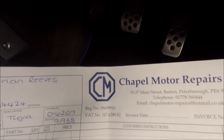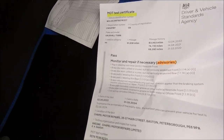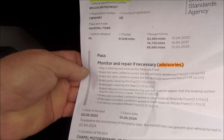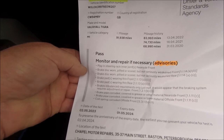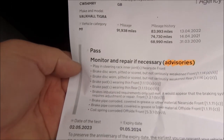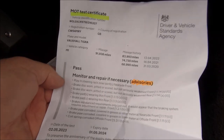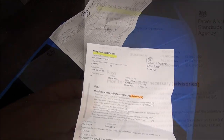My friend Dean at Chapel Motors also does a great job, and does a fair MOT, and it will not pass if anything's wrong. And so he said, body-wise everything's pretty good, everything seems fine on it, but because it's been standing a while, the brakes he had to put down as advisories. Now it says at the top there, let's just get myself in a better position.